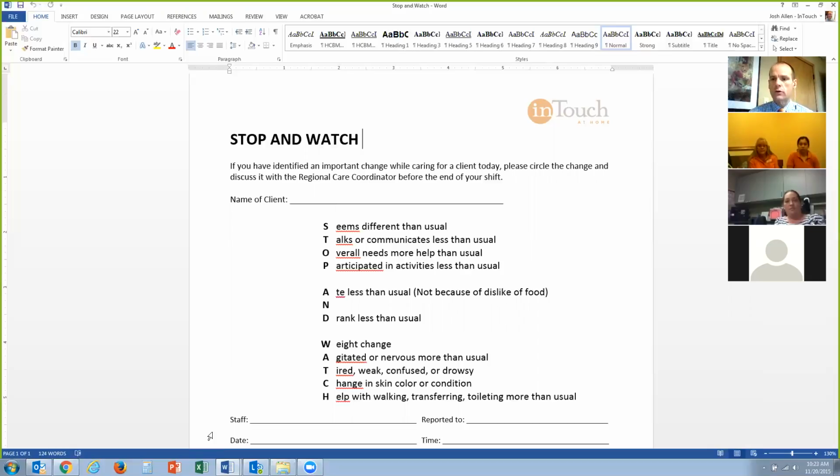It's not our job, obviously, we don't do assessments per se. We're not a medical provider. We're a non-medical home care provider. But nevertheless, if we're seeing changes in one of our clients, we want to let someone know, because there's a good chance that what you're seeing could be the beginning of bigger problems. And the sooner we tell someone about it, hopefully the more likely they are to receive the necessary care or medical attention that they need.